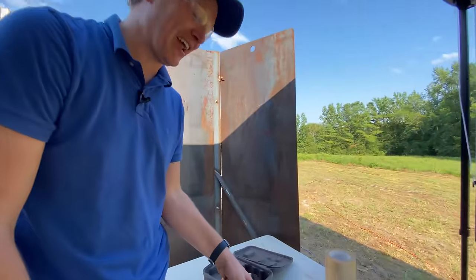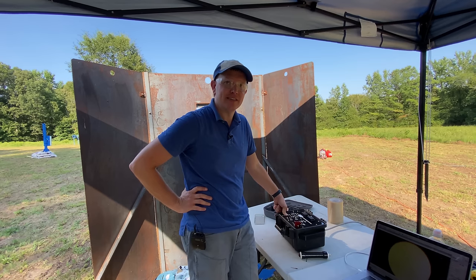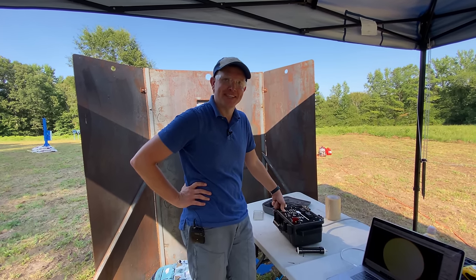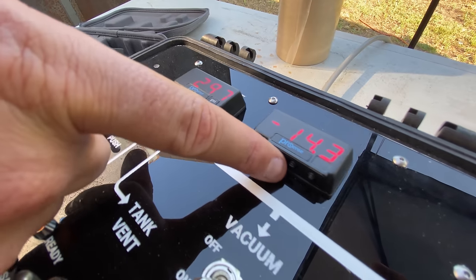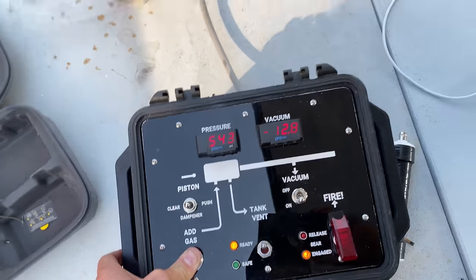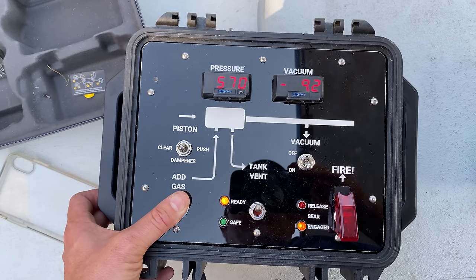All right, here we go. 180 PSI. We're at minus 13.9 on the vacuum. There will be a significant sonic boom. I'm scared. I'm a little tingly. We're at not quite 300 PSI. Dude, we have a really good vacuum right now. 540 PSI. We're losing our vacuum. Hey, we're losing our vacuum.